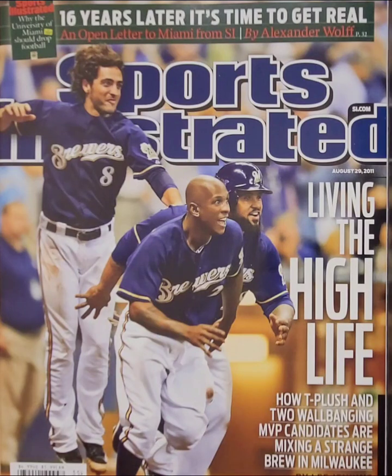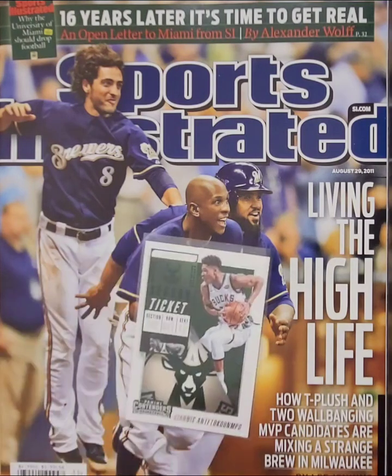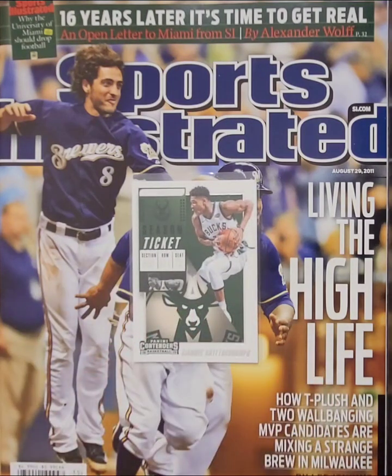The first one, kind of a really cool mix, starting with this one. This looks like 2018, 2019 Panini Season Ticket, Giannis Antetokounmpo. So super cool Giannis card. Add it to the Giannis PC.